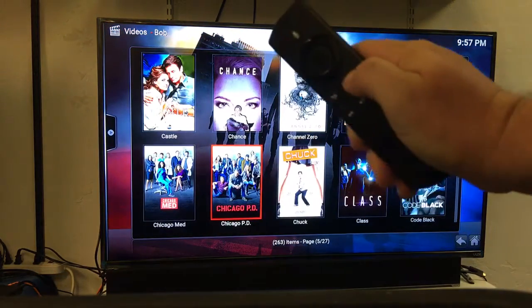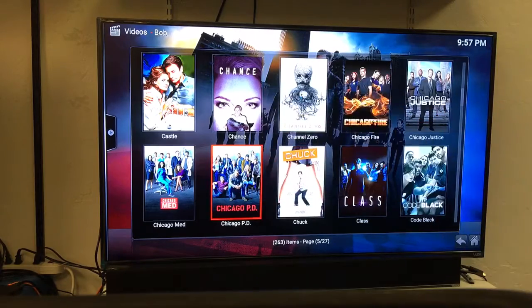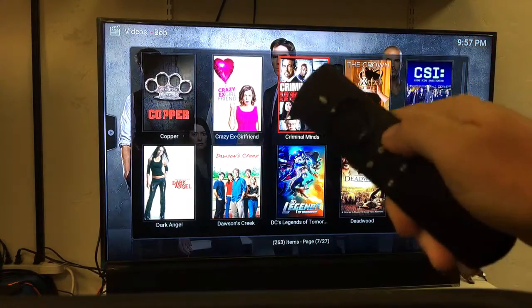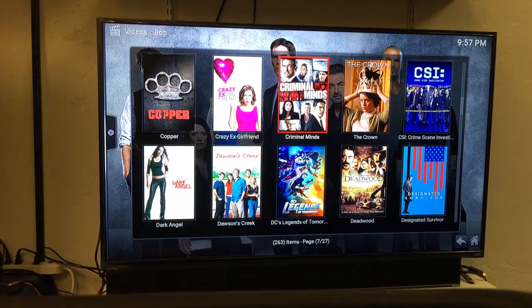So there it is. I click on the remote. I go to add to my Bob. Click there. And then I go down through the 263 TV shows that are here, and I click on them, like Criminal Minds, and I click on it, and I add to my Bob. Those will all be in my Bob favorites.